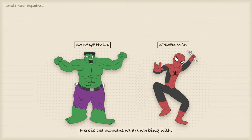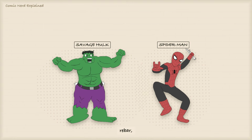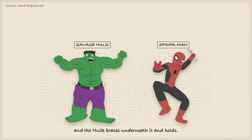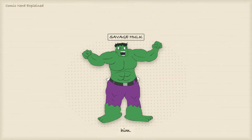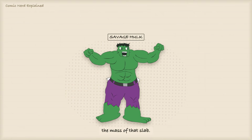Here is the moment we are working with. A slab of building, concrete, steel, rebar, the whole structure comes crashing down, and the Hulk braces underneath it and holds. Spider-Man's web lines lash the debris to Hulk's arms and back, so the entire load hangs on him. So our job is simple to state. Estimate the mass of that slab.